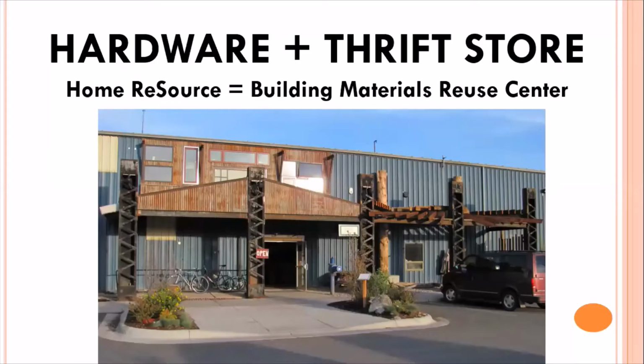Home Resource is a building materials reuse center. So if you combine a hardware store and a thrift store, that's basically what Home Resource is. The same kinds of things you can find at a hardware store, you can find at Home Resource, but they were donated, like things at a thrift store.